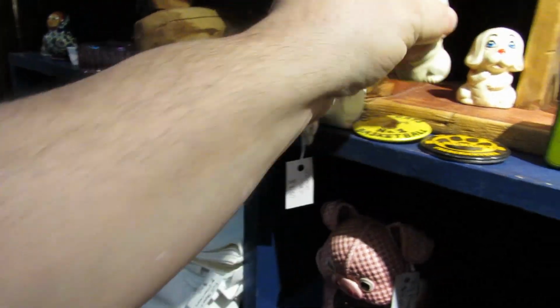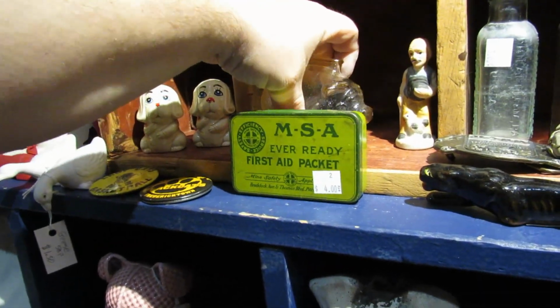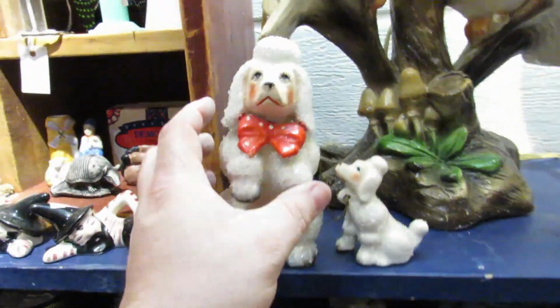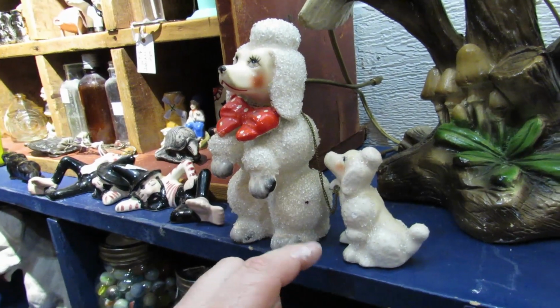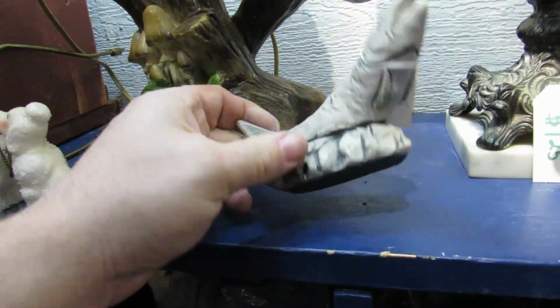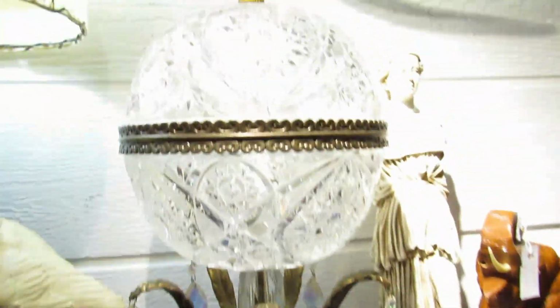These are $5.50 for those little guys. Here's a little piggy. He is $3. That's cool. Here's a neat poodle with a little poodle on a chain. Nice little, this is a little fish, but it's made out of ash from a volcano. This is a really cool piece here.